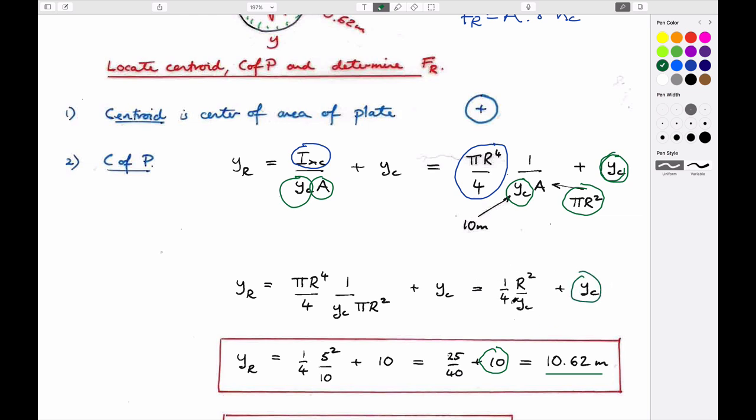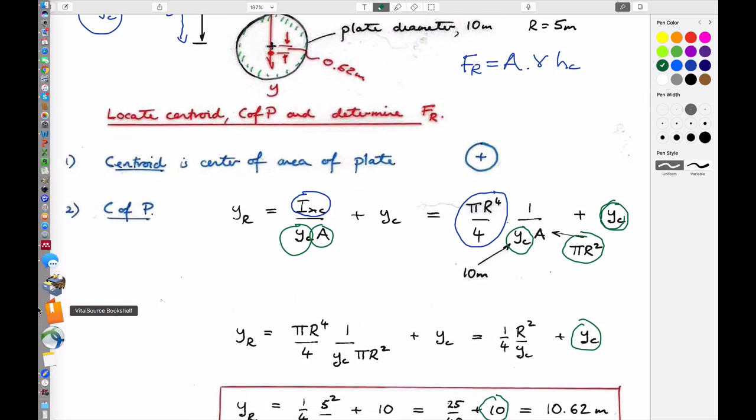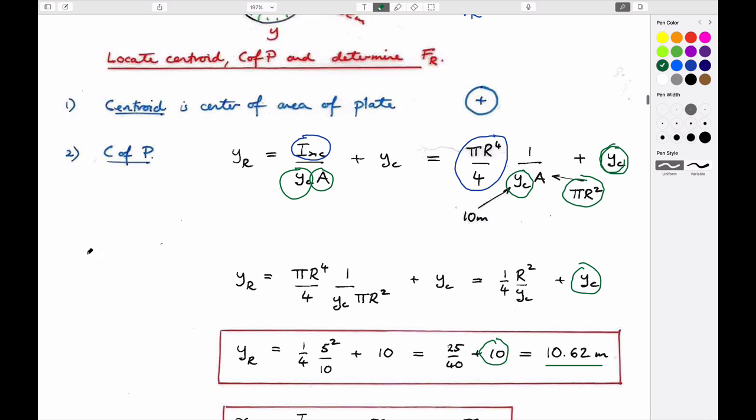plus some small adjustment. The small adjustment is due to the fact that the pressure distribution increases as you go down. And so, for instance, if we drew, let me actually draw it here. If we had the plate acting at this location here, and this is the surface of the water, we know that the pressure distribution as we go down through this plate has to equal something that looks like this.